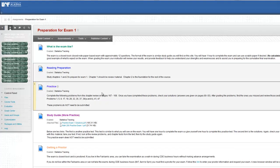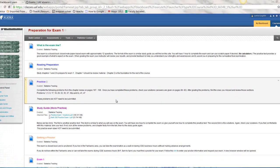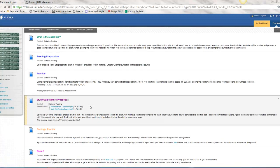Also inside this folder, you'll see a reading preparation. It'll talk about which chapters will be on the exam, so which ones you should look at. Practice problems from your textbook. And then usually I'll throw in a study guide. The study guides are compilations of problems that you've seen either on the homework, WebAssign, ALEKS, MyMathLab, or problems inside the chapter that maybe weren't assigned but maybe were odd or things like that. So just a different grouping of problems.